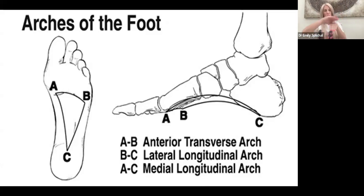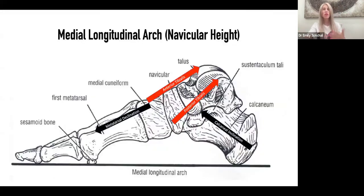And then the transverse arch is shaped by essentially coming off of the met heads. So we actually do not bear weight passively, like dead weight, on the ball of our foot or the metatarsal heads. It's not the way that they're designed. And typically people who have metatarsalgia or ball of foot pain, they are dropped in that transverse arch or part of the transverse arch for a certain reason.